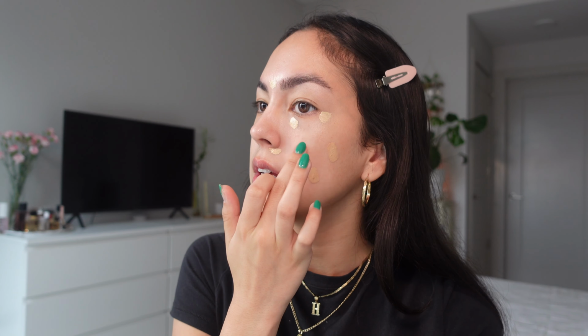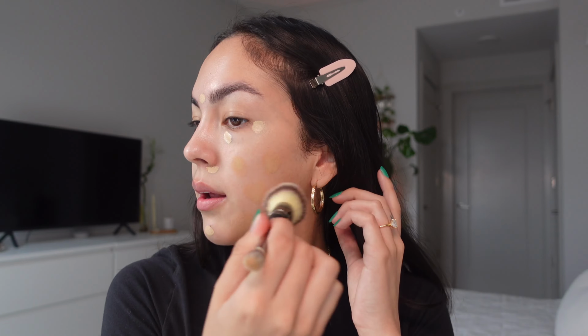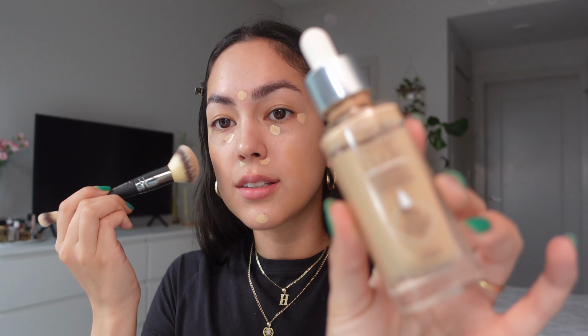I do want to cover up some of the redness on my skin, so I'm going to grab a tinted serum and just apply literally like 3 dots right on the cheeks, which is where I hold the most redness. And I'm gonna go ahead and blend that out while the concealer is still sitting and setting on my face.